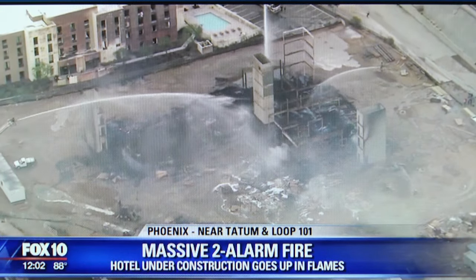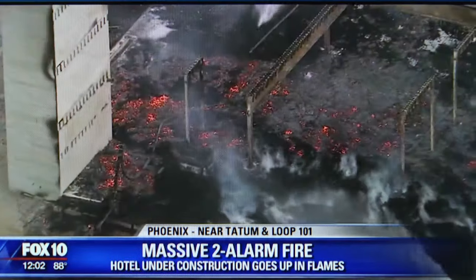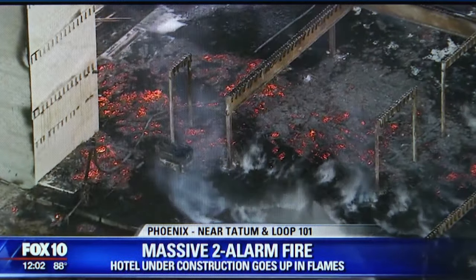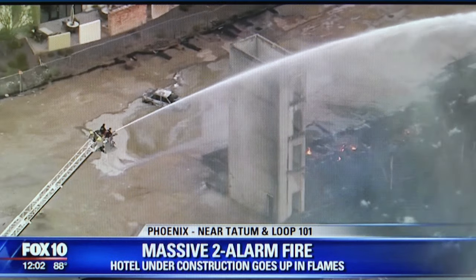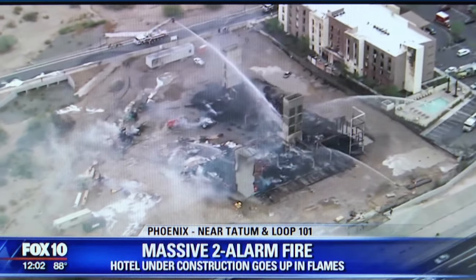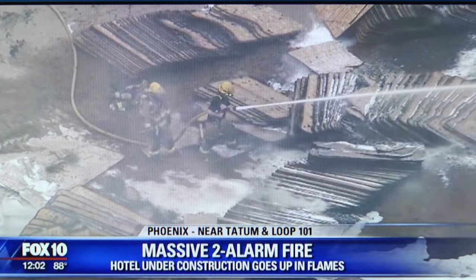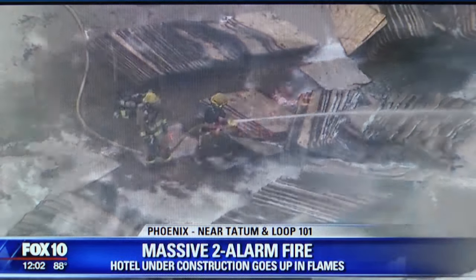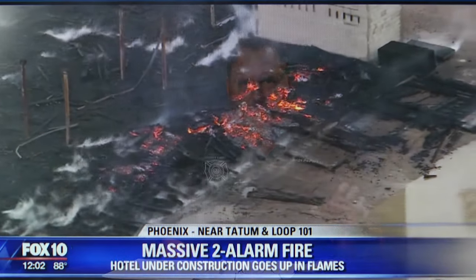I think one of the biggest lessons learned: you're dispatched on a working fire at a building under construction, thinking it's going to be a surround and drown. That building was actually about 50 yards from the Holiday Inn Express. Just with the amount of fire, it did impact the occupied Holiday Inn Express pretty quickly. So I think we're looking at a defensive fire on the building that was under construction, and then we had to do offensive on the occupied Holiday Inn Express.